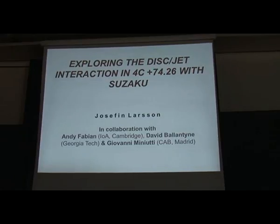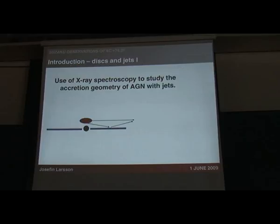A very good way of studying the accretion flow in AGN is to use X-ray spectroscopy, which is what I have been doing. So just a very quick reminder of where we think the X-ray emission in AGN comes from. This is a very schematic view of an AGN, with the black hole in the middle. Blue is obviously the disk, and we assume that's a standard geometrically thin, optically thick disk. The red blob above the black hole is meant to symbolise the corona, consisting of hot electrons.